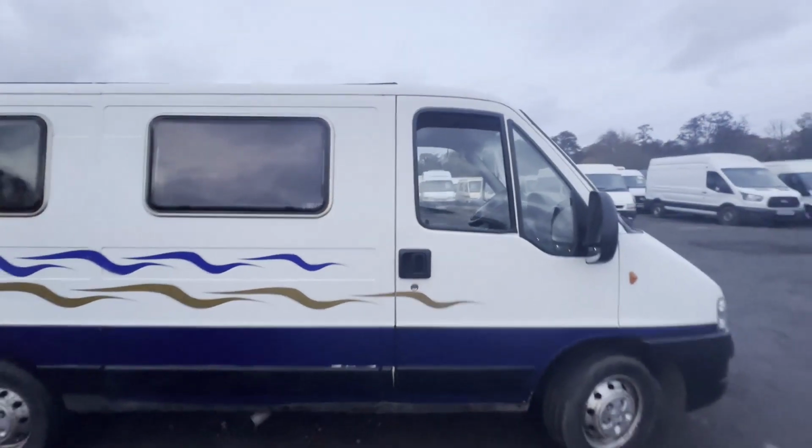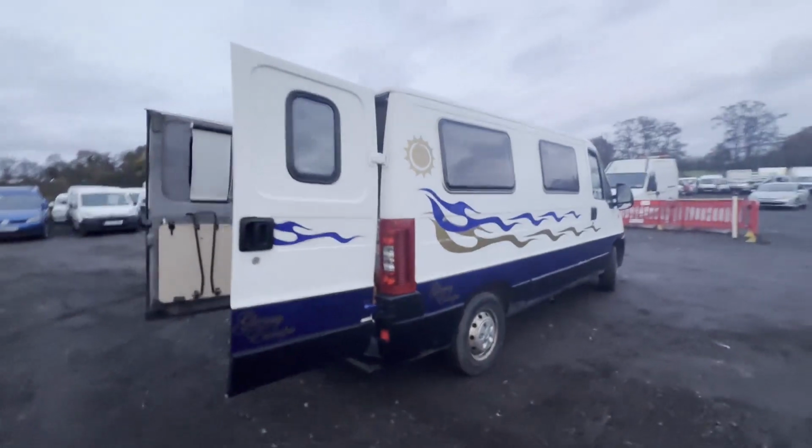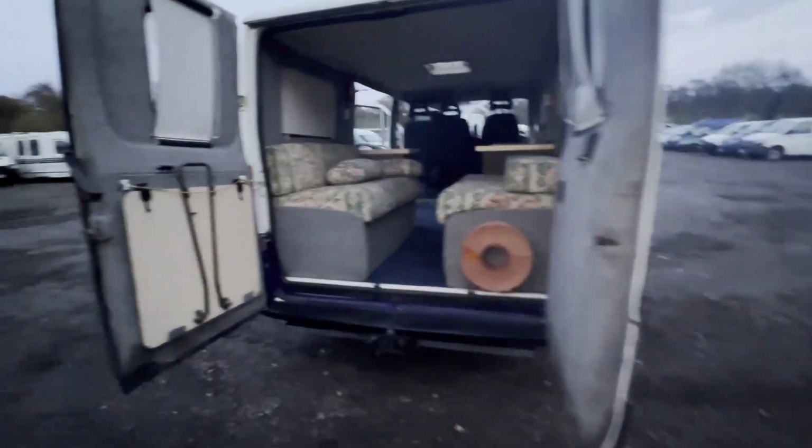Pulls in every gear. No warning lights on the dash. Condition summary: bodywork is very clean. Interior is very clean. Nice little camper conversion with leisure battery electric setup. Two sofas that turn into a double bed.